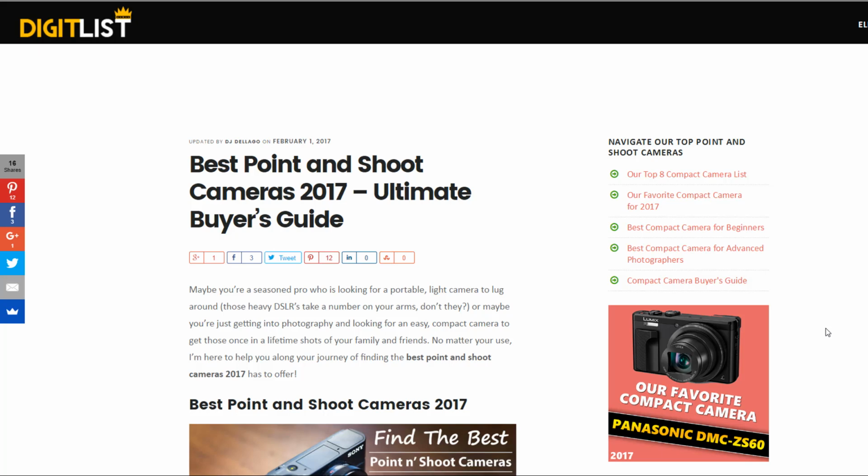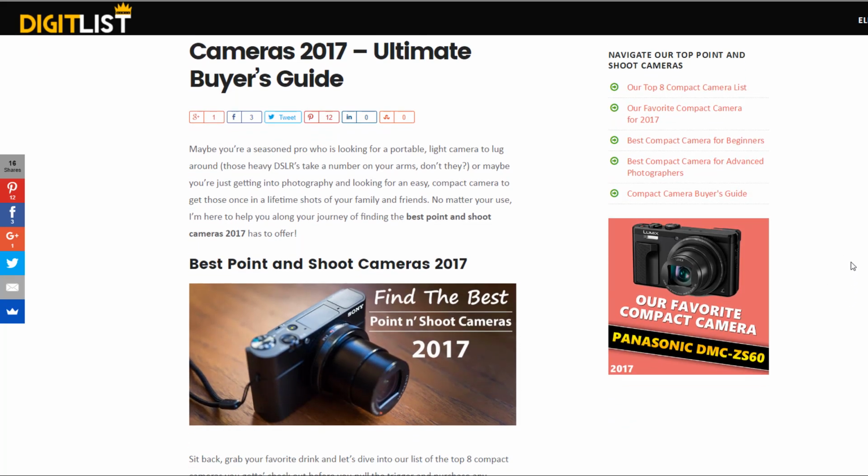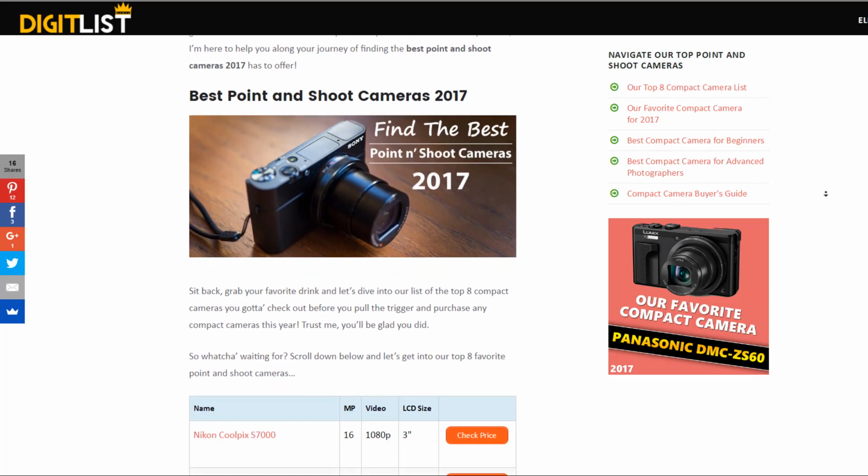And today we're going to be talking about the best point and shoot cameras for this year, the Ultimate Buyer's Guide. So, you might be a pro who's looking for a portable, light camera to lug around. I know those heavy DSLRs can be a pain after a while, especially if you're going out to just shoot some pretty basic stuff or going on trips with family and friends. But no matter what you're going to be using the camera for, I want to show you the best point and shoot cameras for this year. So let's go ahead and scroll down and get into it.